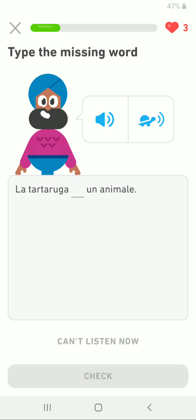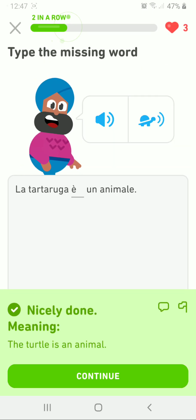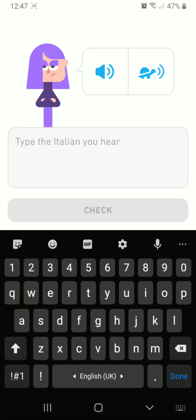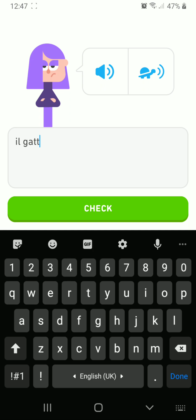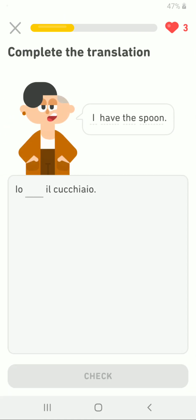La tartaruga è un animale. And what else? Il gatto mangia l'uccello. It's a bird. Uccello with double C double L. Okay, got it. It's a bird.